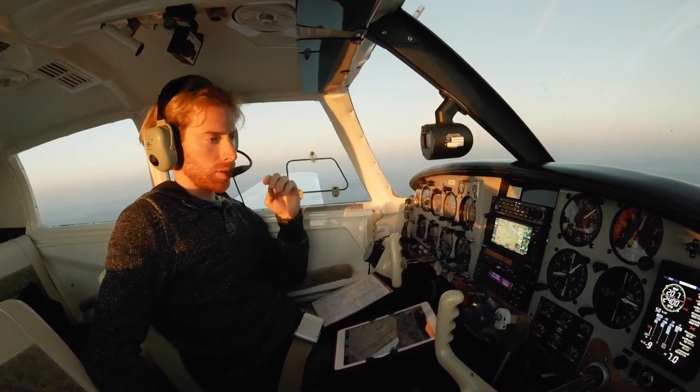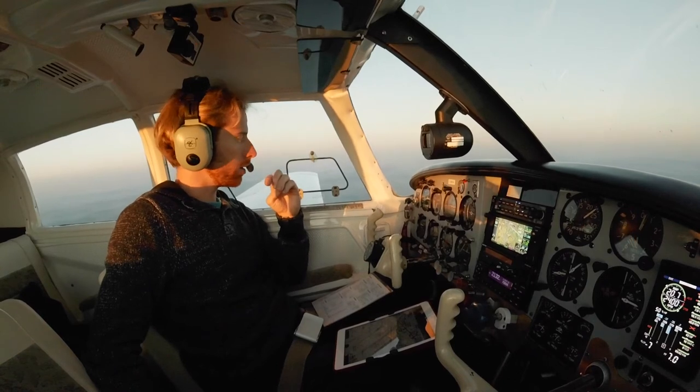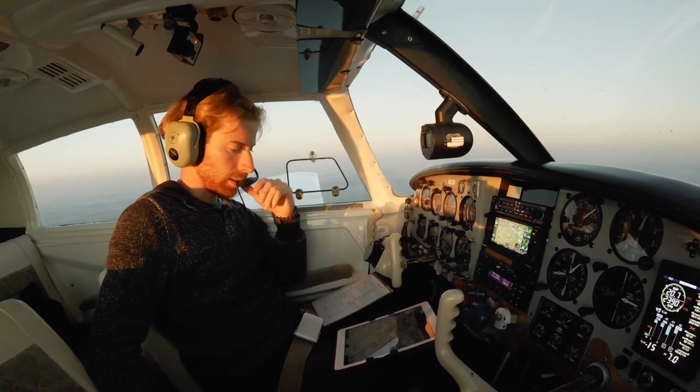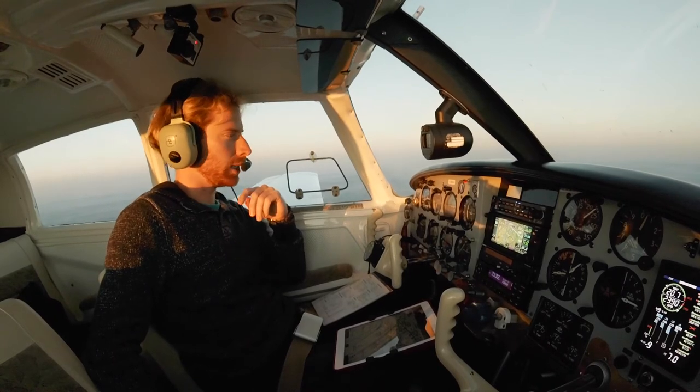We'll take him to Kyritz, which is in Brandenburg, northern Germany, close to Berlin. I'm going there for maintenance, and I'm picking up the pilot because he is picking up a DA-42.